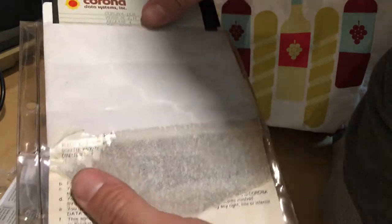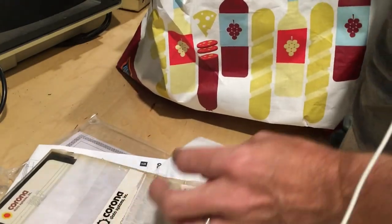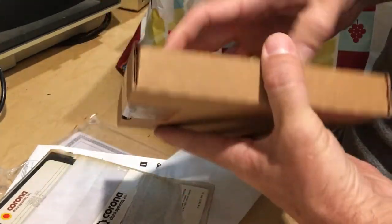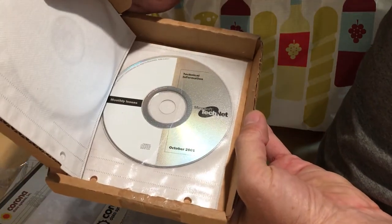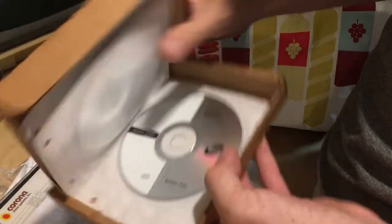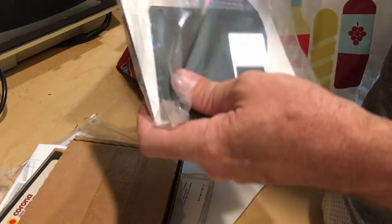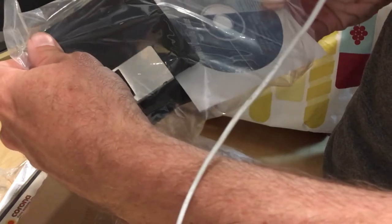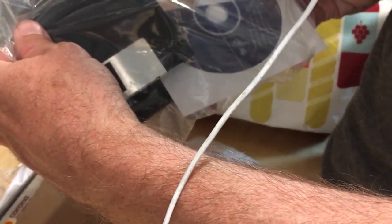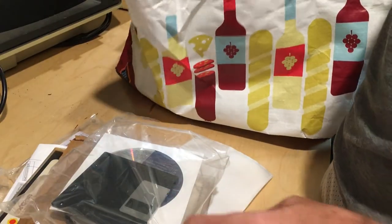That's great. I have some original software. It's kind of torn up, but the disk looks okay. So what else have we got? Technical information, Microsoft TechNet, October 2001. That looks boring. Developer stuff in the early 2000s. These are just a bunch of blank disks and PowerChute Plus power management. I wonder if that's for a battery backup or something.